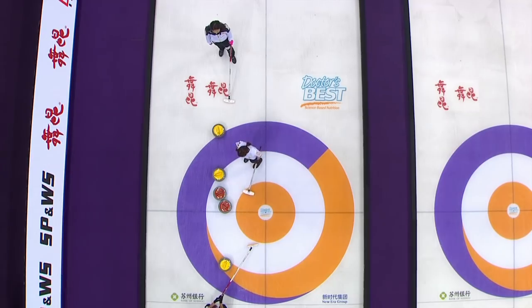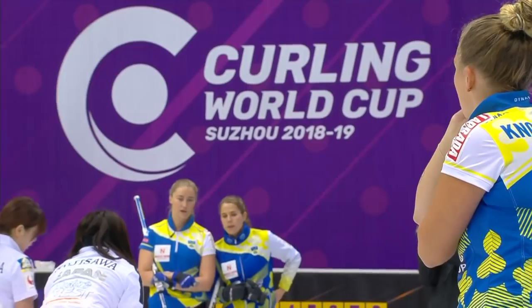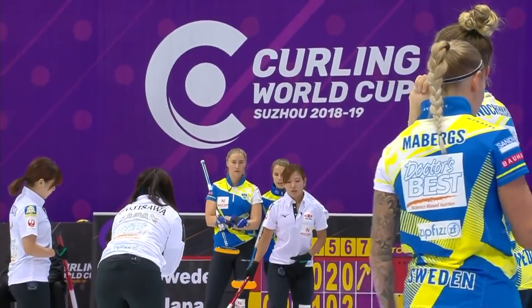So Fujisawa makes a triple takeout in the last end. Is she looking at a double raise herself? It's going to be very difficult to remove both those reds. Absolutely, she would really have to hammer the top one just on the fraction on the outside.